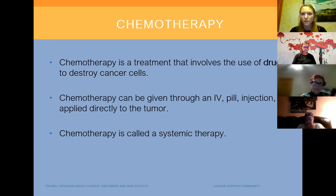So chemotherapy, what is it? It's a treatment that involves the use of drugs to destroy cancer cells. It can be given through an IV, a pill, injection, or directly to the tumor. It really depends. There's a lot of factors that we use to decide what chemotherapy is given and in what form it's given. Just because chemotherapy can be given in a pill form doesn't necessarily mean that'll be the type of chemotherapy that is recommended. So it's important to know what form the treatments will be.